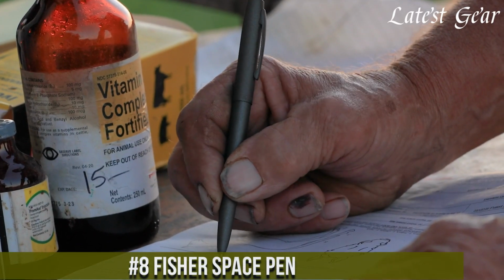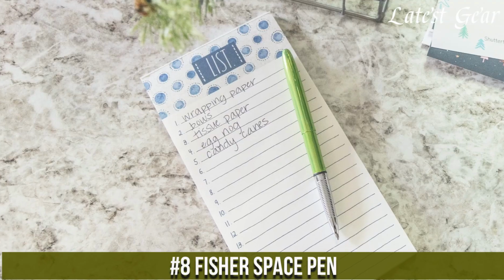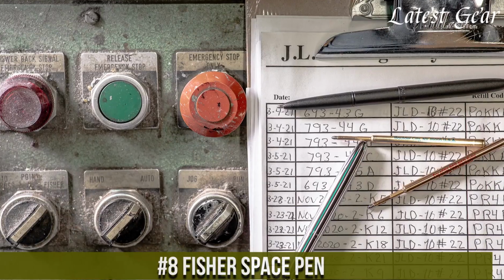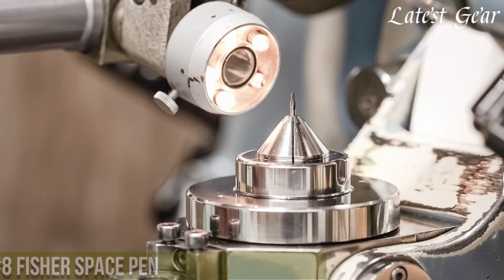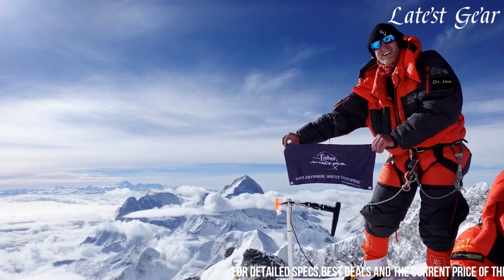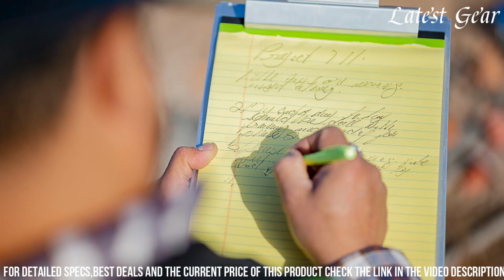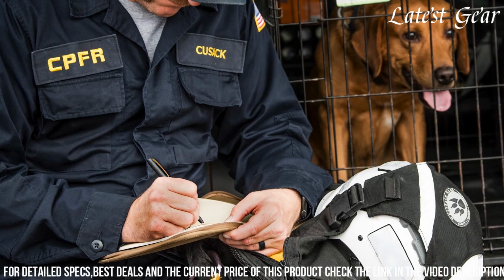Number 8. Fisher Space Pen stands as an icon of reliability and innovation, capable of writing in virtually any condition. Crafted with precision and ingenuity, this pen utilizes a pressurized ink cartridge, allowing it to write upside down, in zero gravity, extreme temperatures, and even underwater.